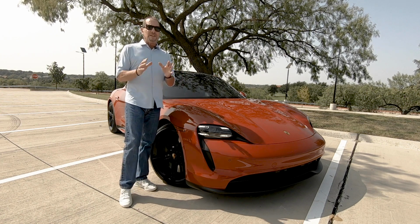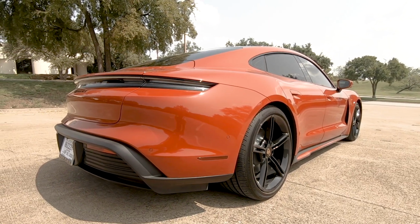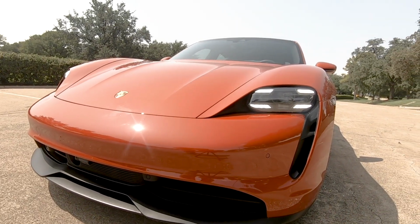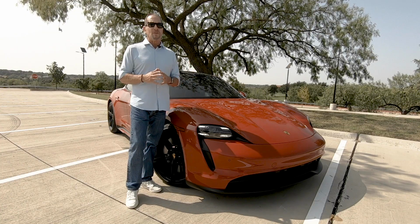This is what we're going to look at today, the 2020 Porsche Taycan. I want to thank the great folks over at Park Place Porsche in Dallas for the opportunity. So now that we have the opportunity, let's give you a peek at the inside, the outside, and of course the driving performance of the Porsche Taycan.